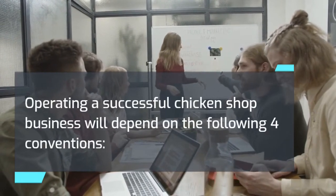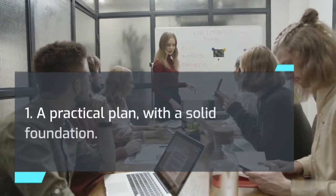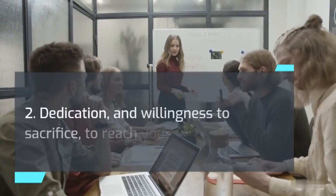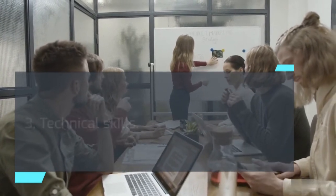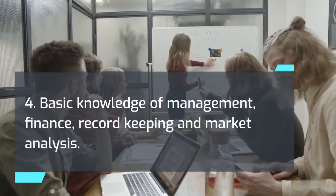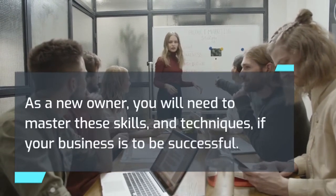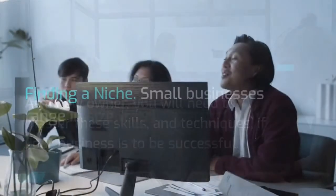Operating a successful chicken shop business will depend on the following 4 conventions. 1. A practical plan, with a solid foundation. 2. Dedication, and willingness to sacrifice, to reach your goal. 3. Technical skills. 4. Basic knowledge of management, finance, record keeping and market analysis. As a new owner, you will need to master these skills and techniques if your business is to be successful.